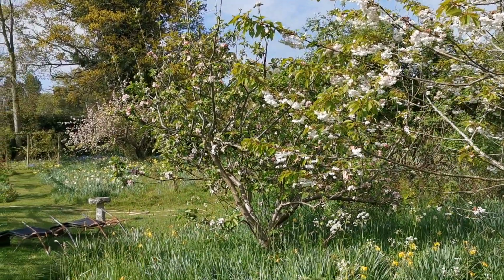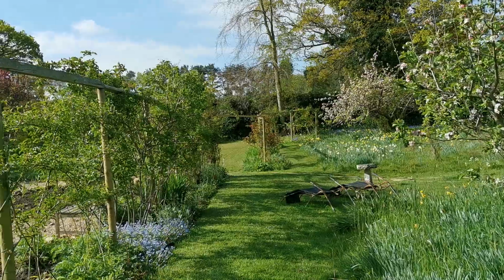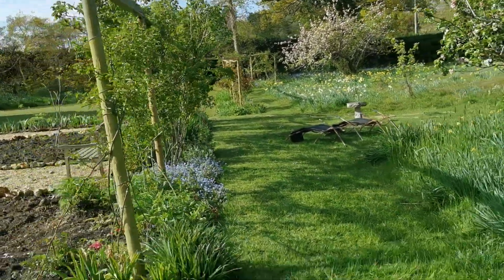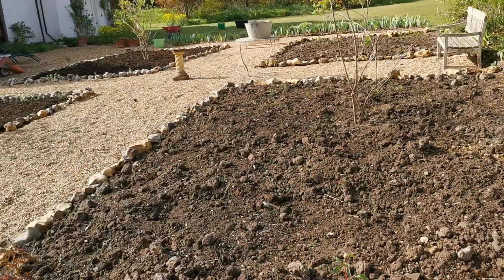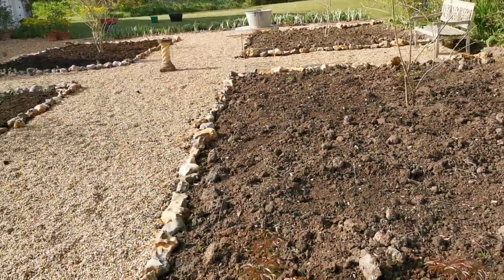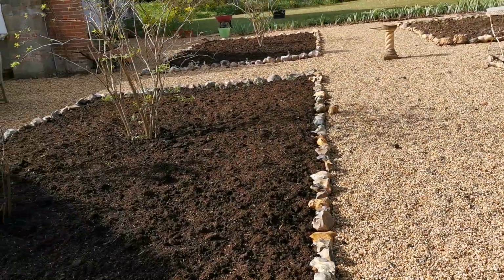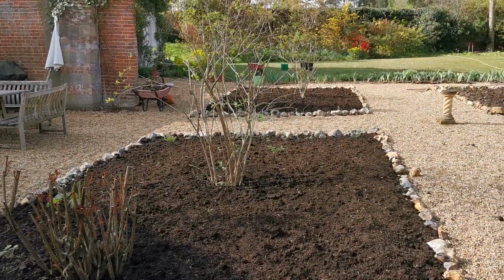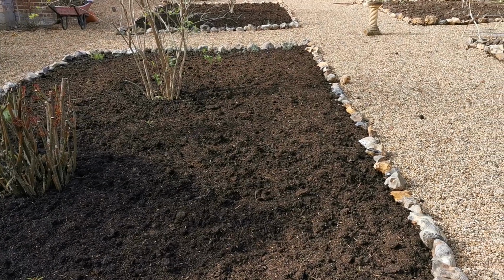Long run on the garden's looking quite nice. These borders now, the hyacinth banks that we showed you are finished. The roses coming on nicely, more forget-me-nots, and the formal garden really now starting to take shape. We haven't done much planting since we showed you last time, but I have completed top dressing these two new borders with spent mushroom compost. That's really given them a good, nice, clean appearance.